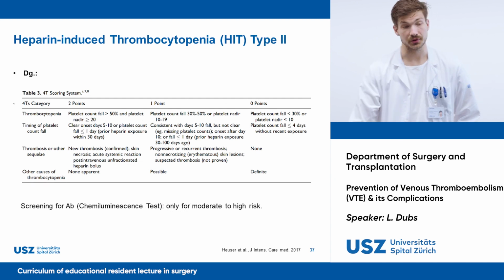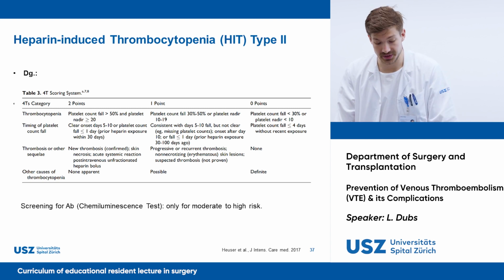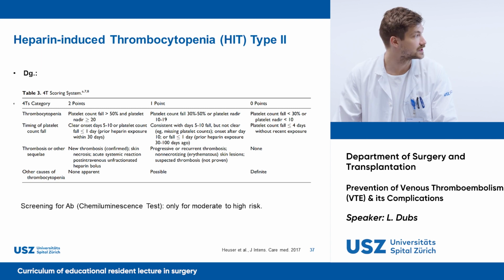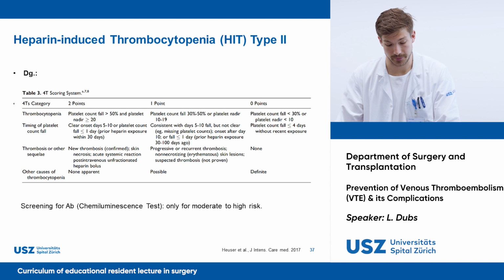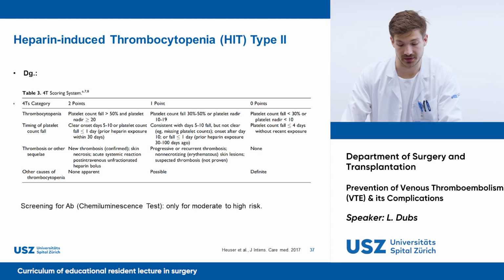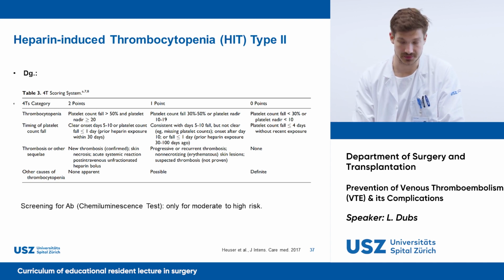Indeed. So the 4T score is an easy score everyone can use. It allows us to estimate the pretest probability of a HIT. It depends on the quantitative fall of the thrombocytes, the timing of the onset, the manifestation of thrombosis, and whether there are other possible causes for the thrombocytopenia. If there is a moderate or high risk, then it makes sense to screen with antibodies. Keep in mind that there could be a HIT in patients developing thrombosis despite heparin prophylaxis and in patients with decreasing thrombocytes.